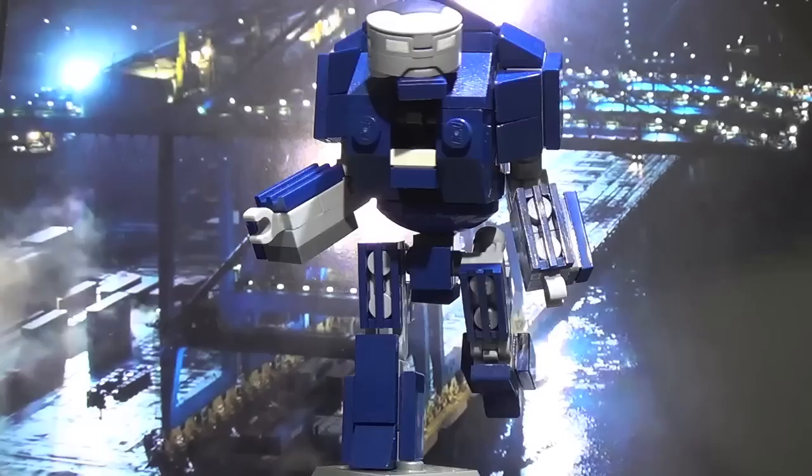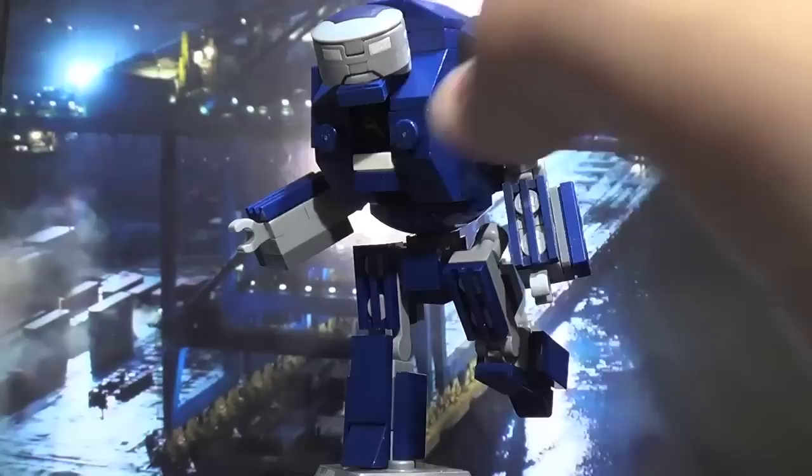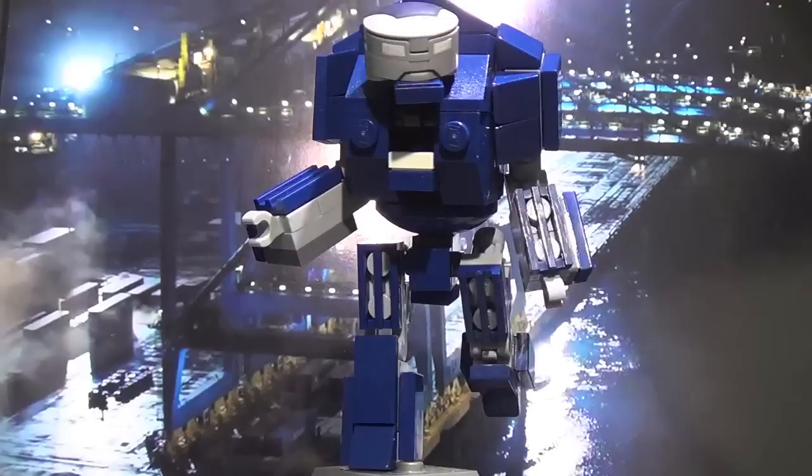I actually painted on the eyes, mouth, and the blue on the top of the head. And without it, this probably wouldn't have been 100%. But either way, he did an amazing job. He even has the arc reactor in there. He's got all these different pieces to represent the accuracy of this suit. And you can see the hands here, which are represented by hook pieces, and just really fantastic.